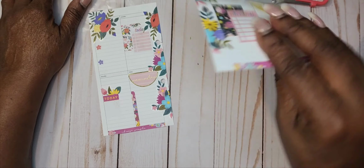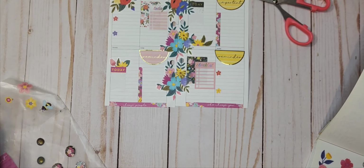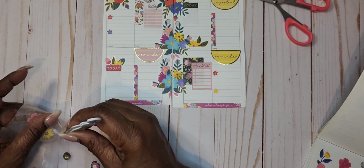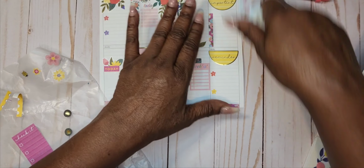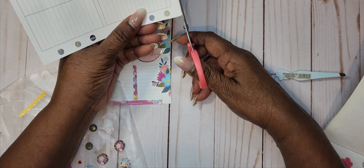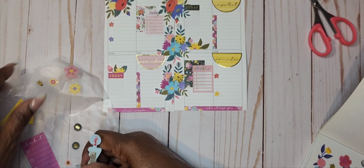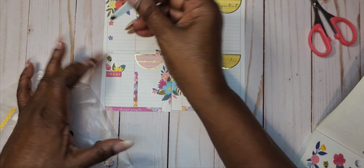Okay, we got that cut in half. I'm liking how that's looking. Okay, we'll take this little bee right here. And I'm going to put it right there. Got a little hang off on it. So we're going to cut that off. There we go. Okay. And I got another little bug I want to put down. Put it right there.